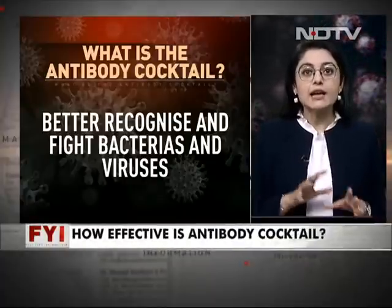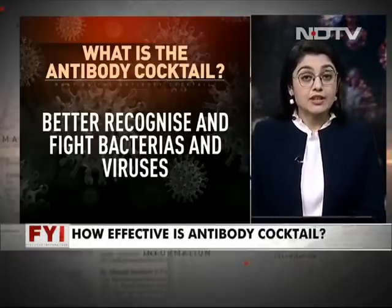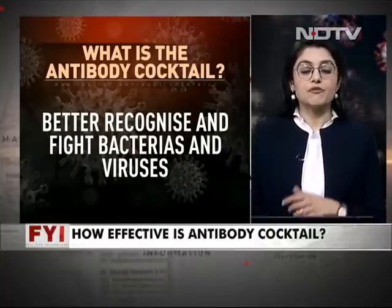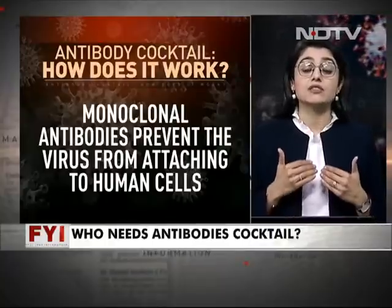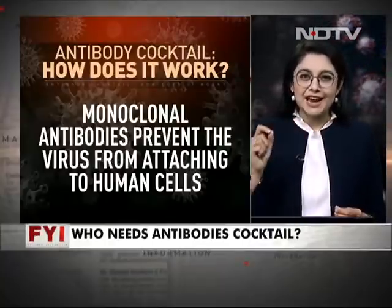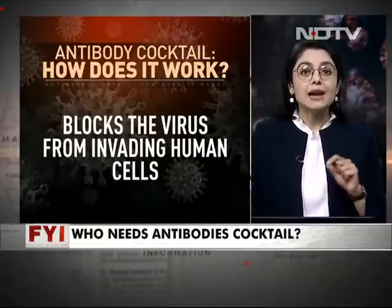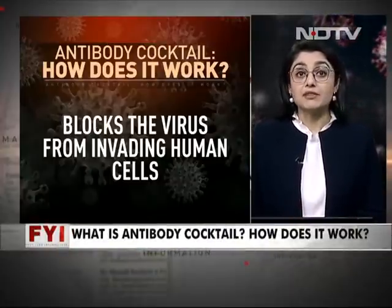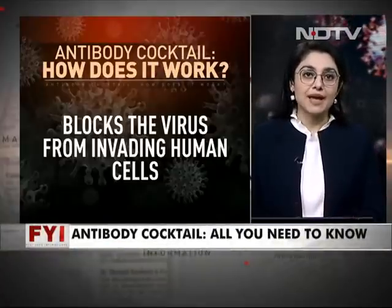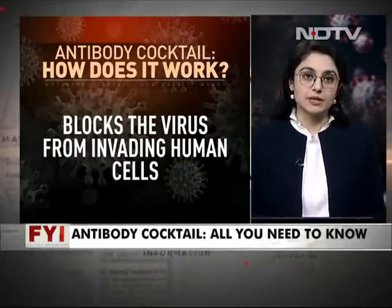Effectively, these are antibodies that are created in a lab and tailor-made to fight this virus. So how does it work? Like I said, they bind with the spike protein to prevent the virus from attaching to the human cells, and then target it for destruction as well. The COVID-19 diagram that you see with several spikes on its surface, well, those spikes actually help the virus attach and enter the human cells. Several monoclonal antibodies have been developed to bind with those spikes of COVID-19 and block the virus from invading the human cell.